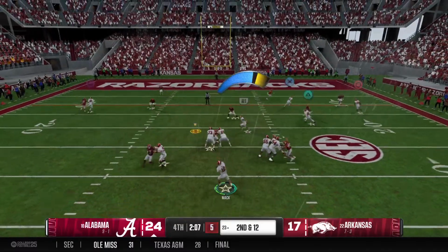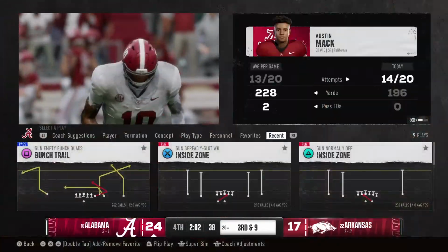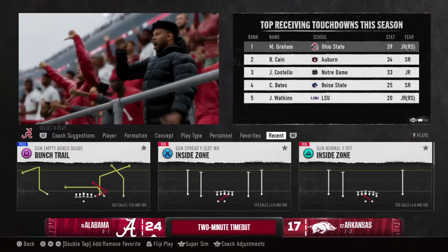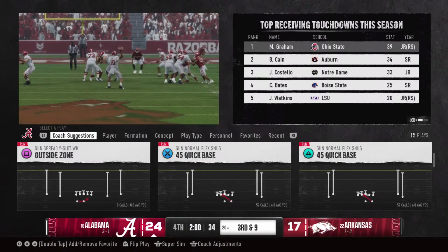Dropping back, it's Mack. Makes the grab down the middle. And a good job of coverage by that defense, just a short pickup. We've reached the 2-minute warning, and this offense is trying to milk this clock and keep time on their side.